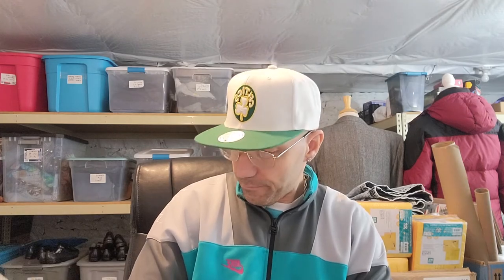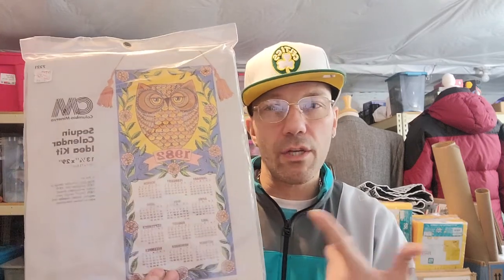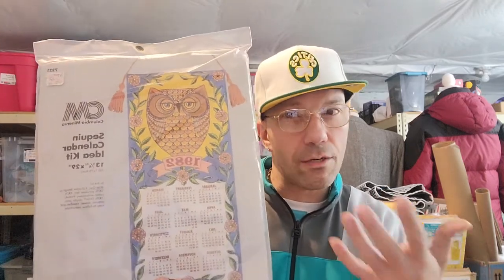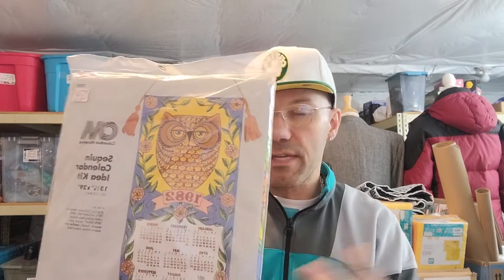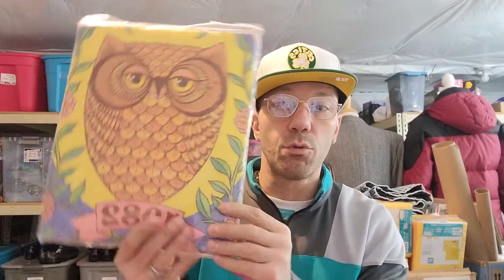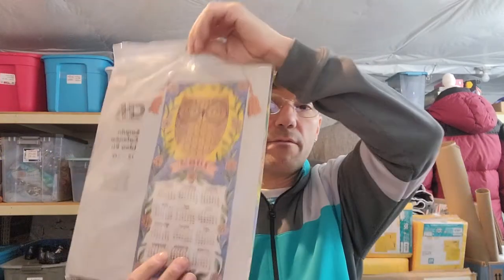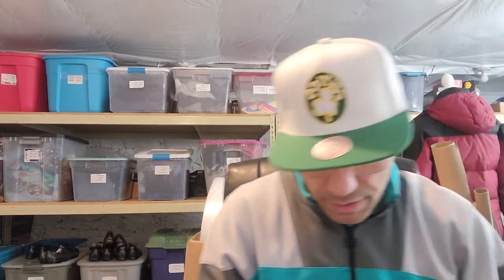This is a sequin calendar idea kit, 1982. So it's vintage. I don't know how well this is going to sell. I usually don't do well with calendars and things that are outdated like this. Even though they're vintage, it doesn't really matter, but I thought it was cool because it's an owl. Maybe somebody that collects owls. It's brand new. It's never taken out of the package. So we'll see. We shall see.